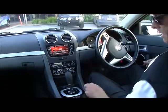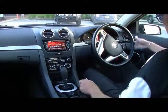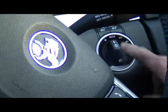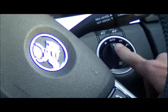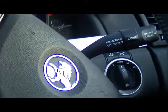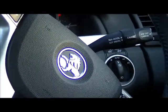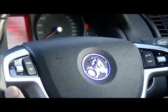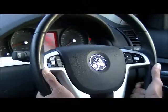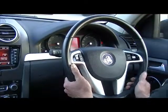All right, we're on the inside of the Holden now, and I'll run through a few features with you. Starting on the right hand side near the dashboard, you notice we do have automatic headlights, so they are light sensitive. As dusk comes upon us, they'll turn themselves on automatically. Factory cruise control on our indicator stalk there. Leather wrapped steering wheel, adjustable in reach and in height. So set yourself up. Holden know how to build cars, so it's all just user friendly stuff.